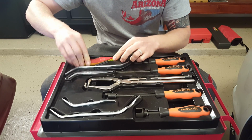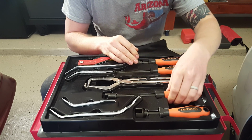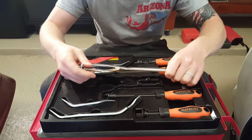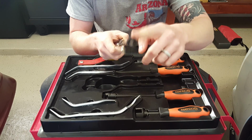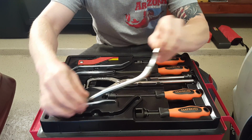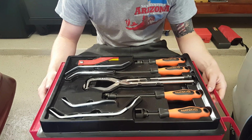So that's that, and then these are just for removing parts inside of a drum brake. Like these are used for removing springs, making it a little bit easier, and installing springs. Same thing as this is used for springs, and then it's got the same end as this tool right at the end of the pliers. And then you have your different angles and sizes in order to adjust the shoes.